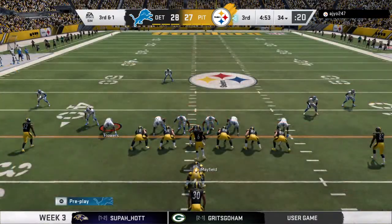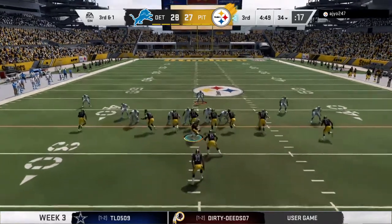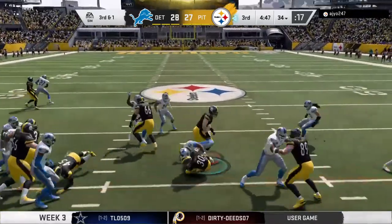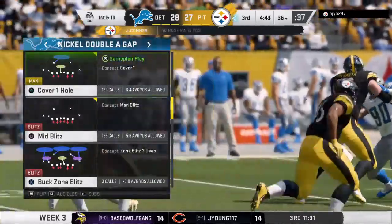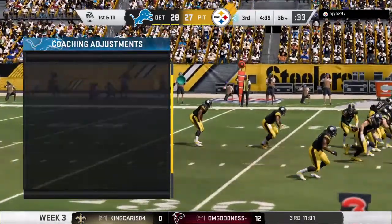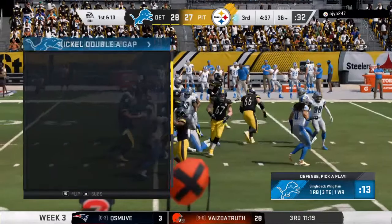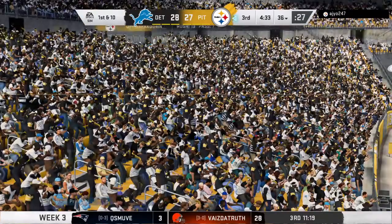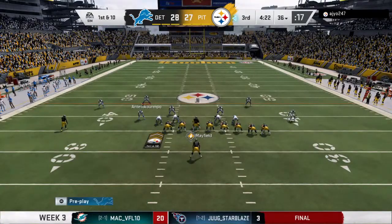And the Lions going with an extra DB here on 3rd down. Again, it's Connor. And he's able to get the first before he's taken down at the 36. They only get 2 there, but on 3rd and 1, that's all they needed to keep the drive going. 1st and 10 at the 36-yard line. So from the 36 now, 1st and 10.